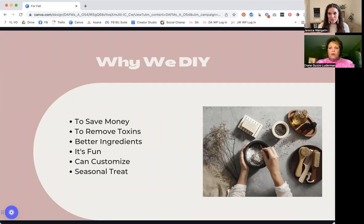First of all, to save money. Everyone is conscious of that pretty much all the time, right? It's a great way to take ingredients that you have and piece them together. And when it comes out, you are paying less overall for things. Also, a big reason is to remove the toxins from your home. That is pretty much the number one reason why both of us got started in this. And a lot of people do.